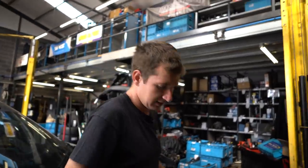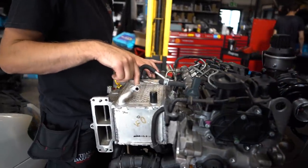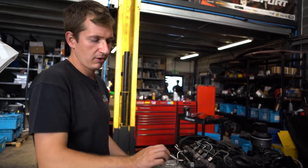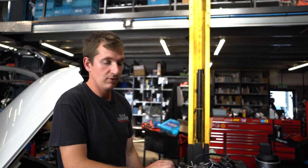The fuel pump's on there. Took a little bit more bending of this pipe because this is quite a bit bigger. Yeah, injectors have all gone in fine. So yeah, everything seems to be all right. So unless we've forgotten something massively, I think we should be all right.